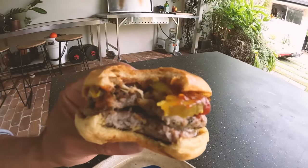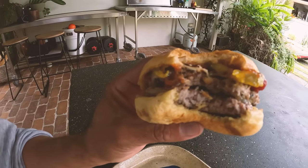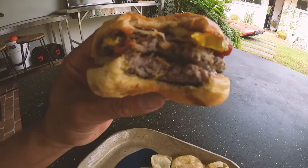Wow. Okay, big mouthful. Yum. That is so good. The tuna tastes surprisingly meaty. I guess you can't really go wrong with a bit of bacon fat in there as well, plus the pickles. If no one told you, you wouldn't actually think that it wasn't a beef burger. You wouldn't really put two thoughts into it. You'd go, oh man, this cheeseburger's delicious. That's all you'd be thinking. It's really good.